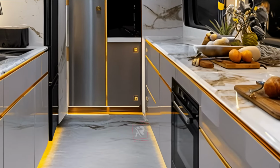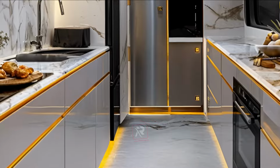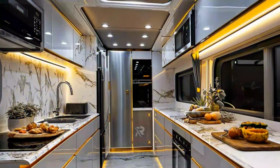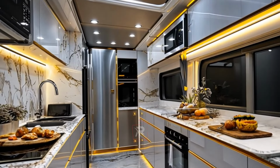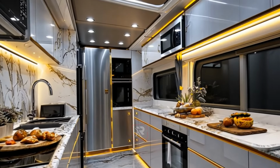In conclusion, the Rolls Royce Motorhome, which is scheduled to be released in 2026, is not merely lavish. Rather, it is a forward-thinking statement about the future of luxury travel. Be prepared to be blown away.